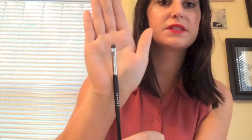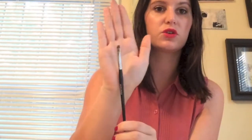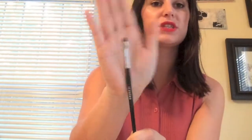So the first one being this brush. This is the Sephora number 22. It's the Pro Angled Liner. It's their professional brush collection, which is actually $2 more than the other one that they have, which I can't remember what it's called, but it's a step down from this. And I thought about getting that one because the lady there said they're pretty much the same, but the handles are different. And it was just a weird handle on the other one.